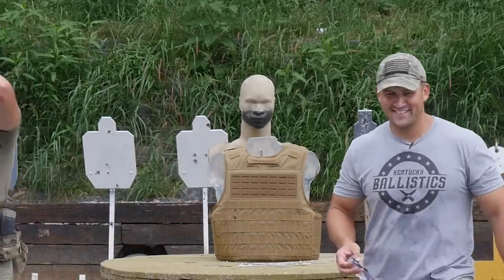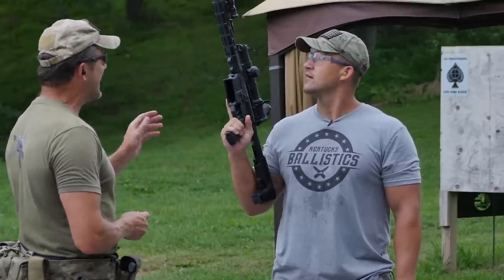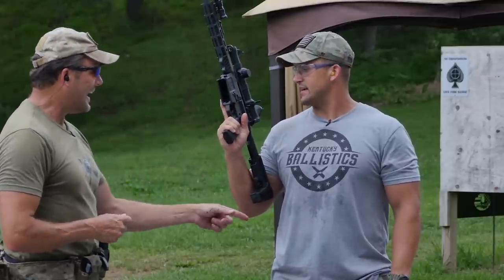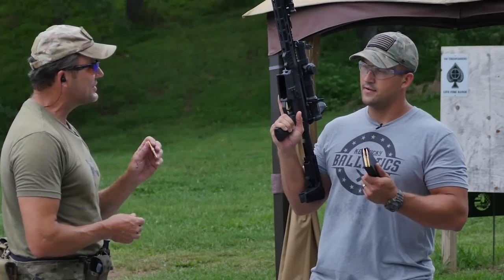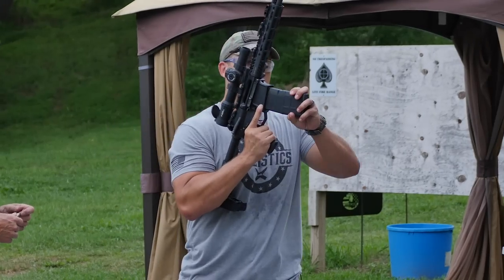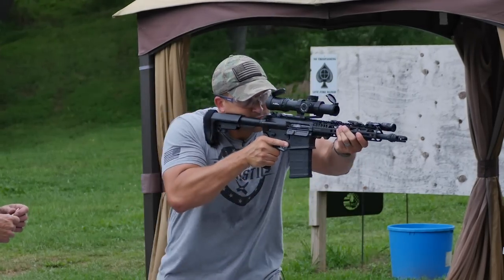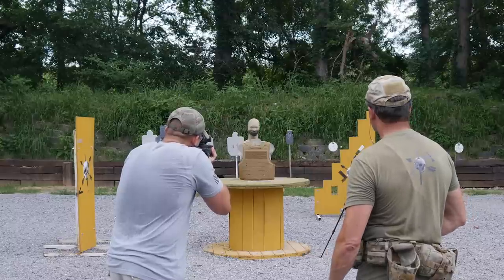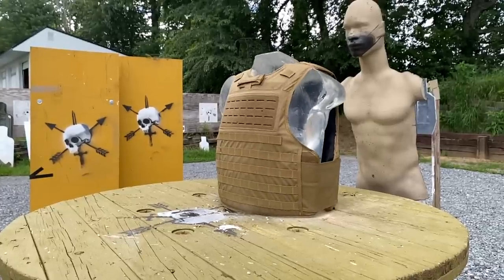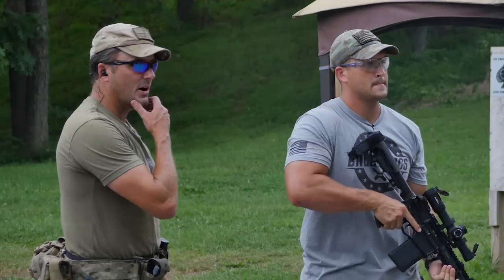Let's do some more. All right, so that is my favorite 308 pistol, 12 and a half inch Adams Arms 308, with the Griffin scope I just did a review on, by the way. It's slick. That is M80 ball, 7.62x51. Okay, let's see what it'll do. You're hitting it with a lot of weight right here. Let's see what it'll do. All right. Ooh. That's gonna leave a mark right there.